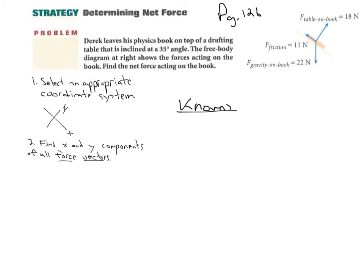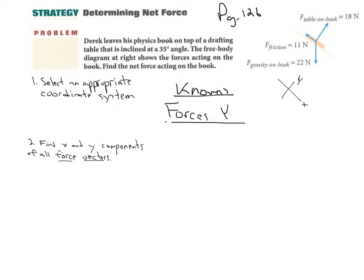We look at our free body diagram, and the first force we have is in the y direction. That's the force of the table on the book. And remember, our coordinate system is here, so this is now the y direction. So I'm going to do forces in the y first. My first force is force of table on book, and that is 18 newtons. Are there any other forces in the y direction? Well, this force isn't quite in the y direction. If we look at our coordinate system, we see that this force is actually at some angle. So we've got to draw this triangle and figure out how to find the y component of this force.